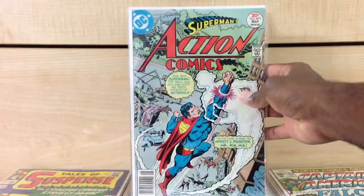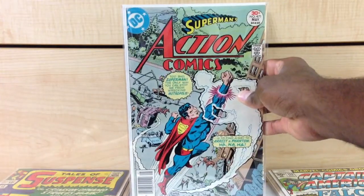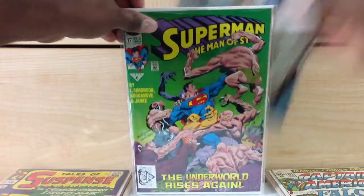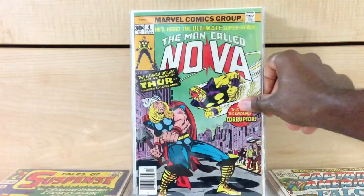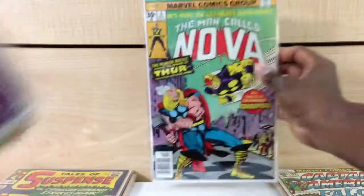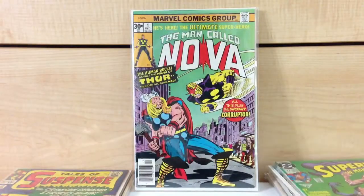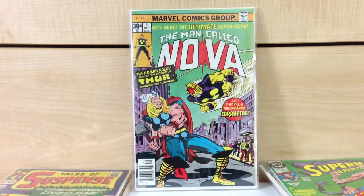Okay, and I upgraded my copy of Action Comics 471, first appearance of Feyora. That's her name, right? Okay. All right. The Man Called Nova, number 4. The run of Nova is relatively easy to find, with the exception of number 1 and number 4. This has a Thor appearance, so it's a cheap book, but it's still a little bit tough to find.